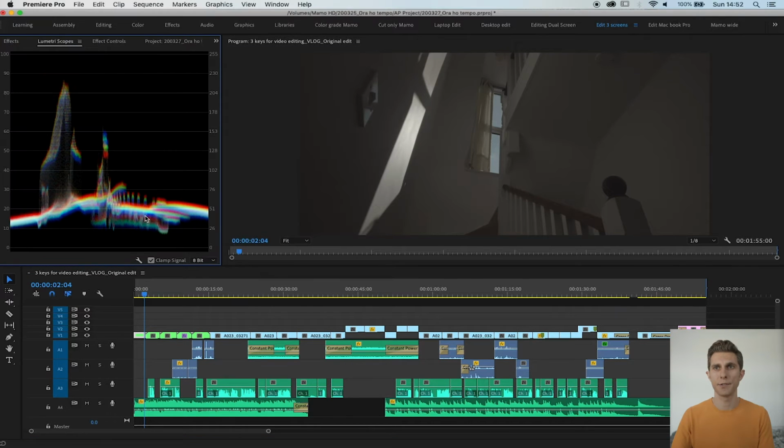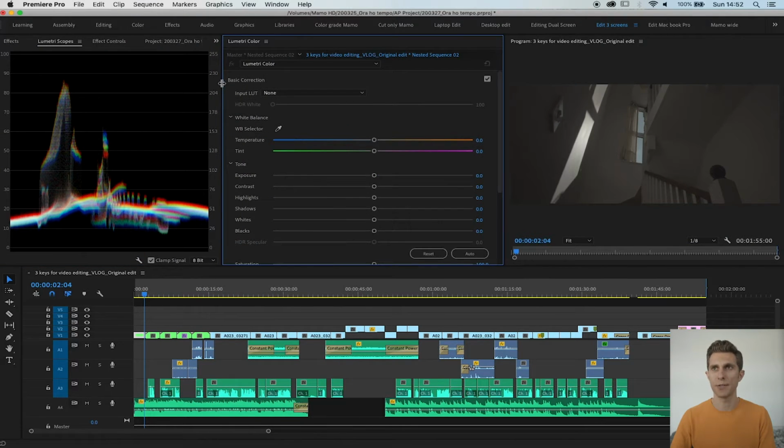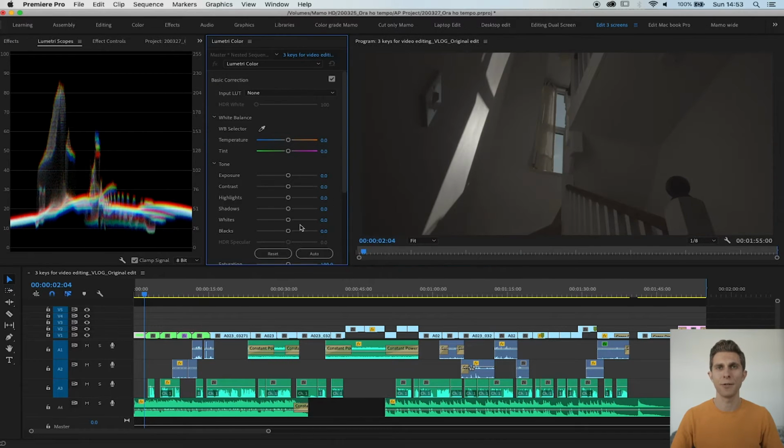So this is my scope. It basically tells me the whites, blacks and the exposure of the clip. And then I also bring in the Lumetri Color, which is actually the effects and the changes. And when I change it, it will reflect into my scopes right here. As you can see, I'll show you quickly.